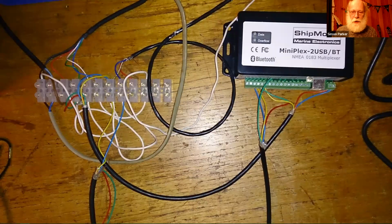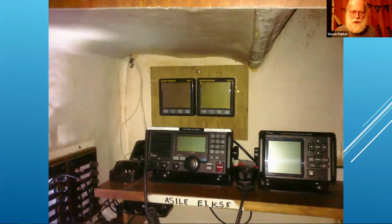I did some work on electronics, hooked up the Yeoman to the Yeoman chart plotter with various other bits. I installed a radio and AIS transponder. I'm still very pleased with the AIS transponder, still going, and we're very comfortable. It's good to be able to be seen by others as well.